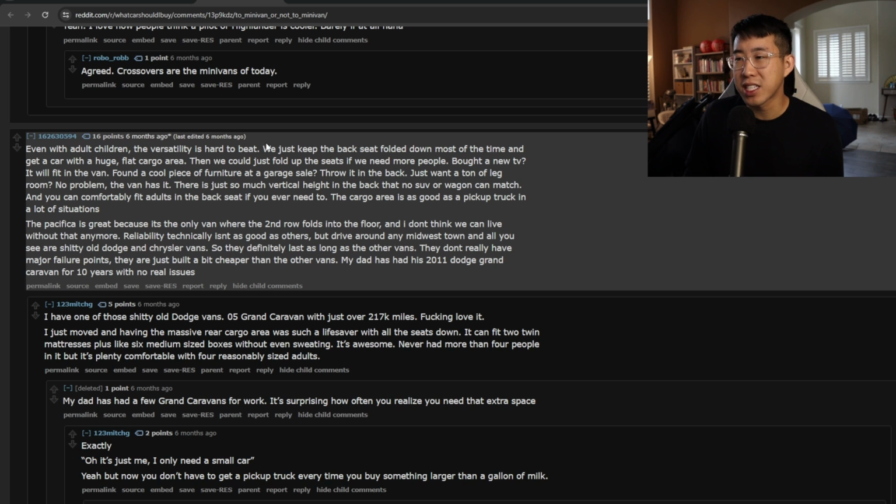We just keep the back seat folded down most of the time and get a car with a huge flat cargo area. Then we could just fold up the seats if we need more people. Bought a new TV, it will fit in the van. Found a cool piece of furniture at the garage sale, throw it in the back. Just want a ton of legroom? No problem, the van has it.